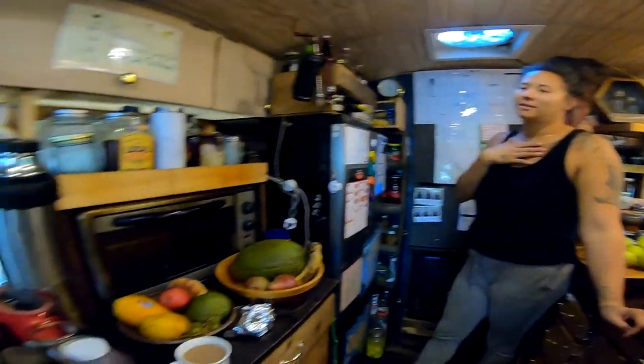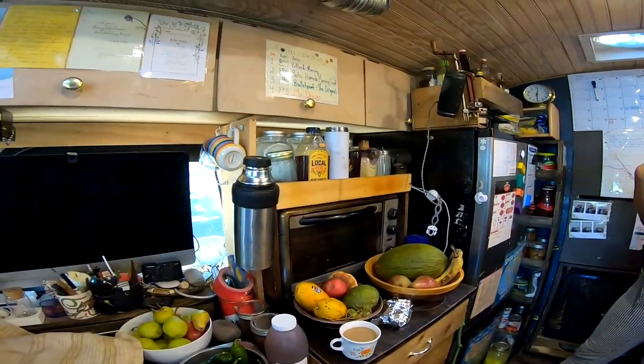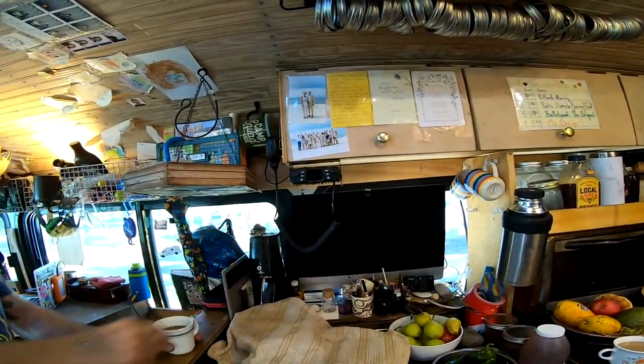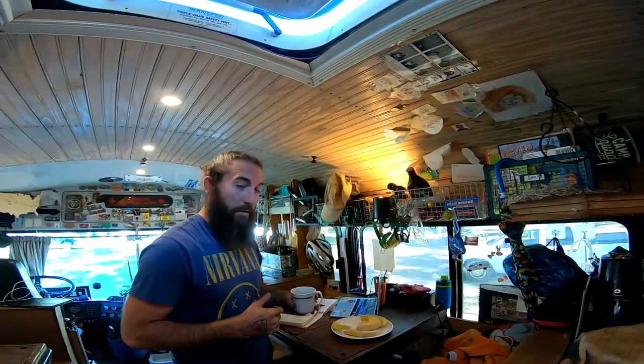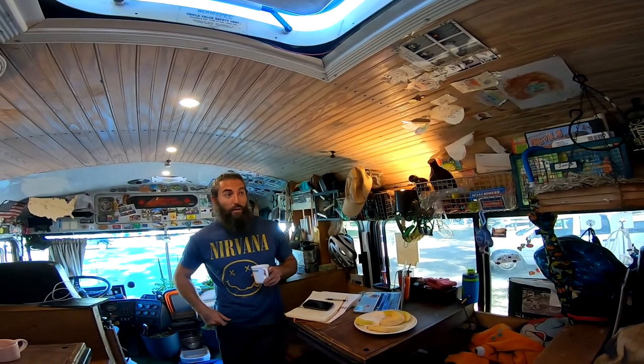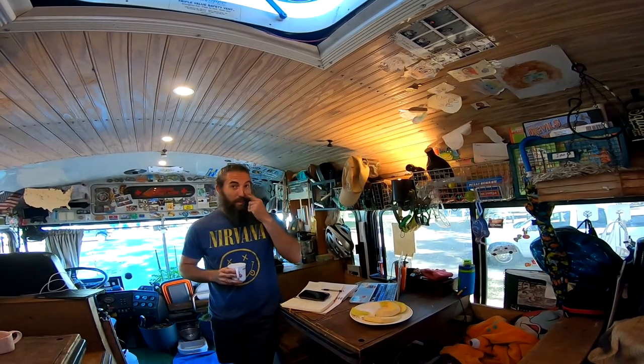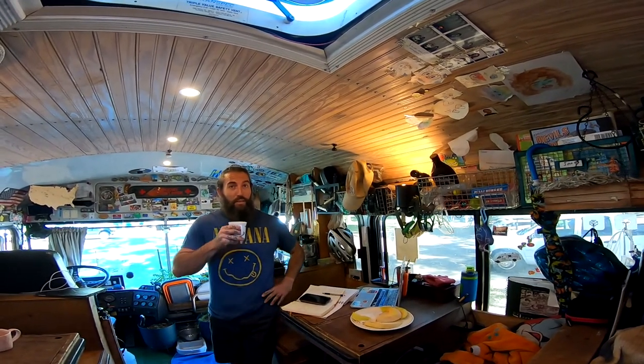Then we've got the coffee tea station right there. That's always in use. We've got a radio thing. This is great for kids if you're full-time on the road, because they have their own radios. You can reach out to them, and they can go play wherever they are. Invest in good radios so they can reach a long way, because our kids will be one to two miles away sometimes on a river just having fun.